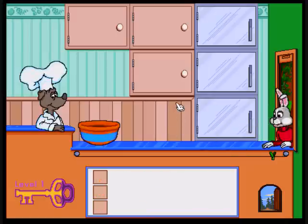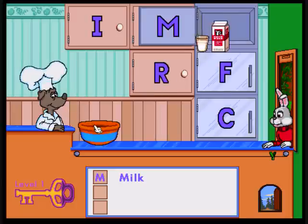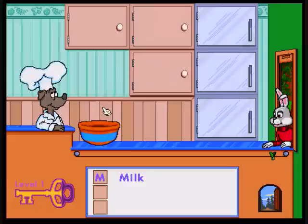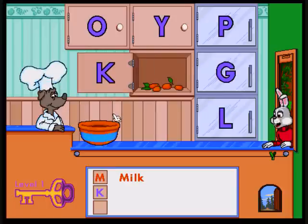Yoo-hoo! Be right there. This ingredient begins with the letter M. Please find some milk. M. This ingredient begins with the letter K. Please find some kumquats. K is for kumquats.